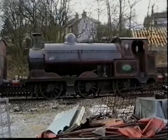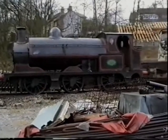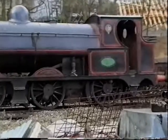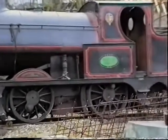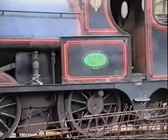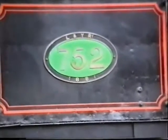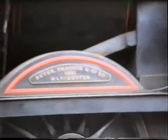We see 752, which was built by Beyer Peacock in 1881 as an 0-6-0 tender engine designed for the Lancashire and Yorkshire Railway by Barton Wright. In 1896 it was rebuilt at Horwich as an 0-6-0 saddle tank to an Aspinall design, as there was a need for shunting locomotives.